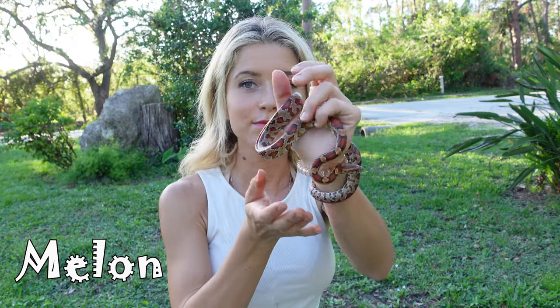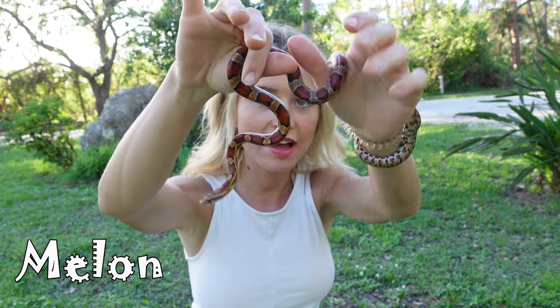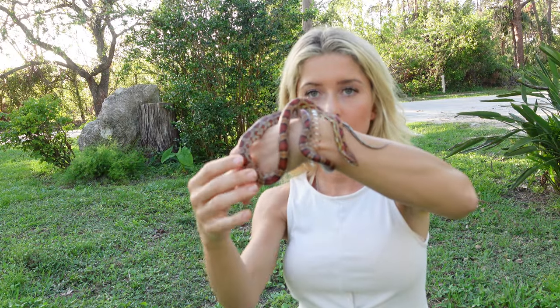So this is Melon. This is the snake that actually just shed, and this is the male corn snake that I have. It's the biggest one. I think he's really pretty, but he's definitely not my favorite. This snake was actually found in a watermelon field a couple hours north of here.